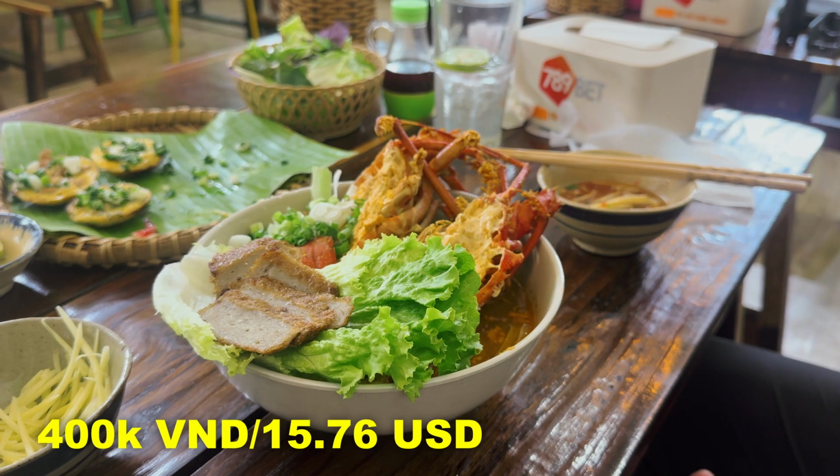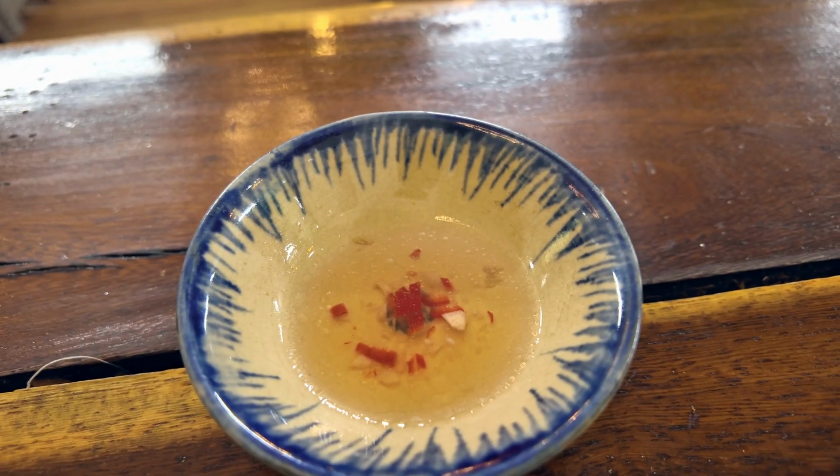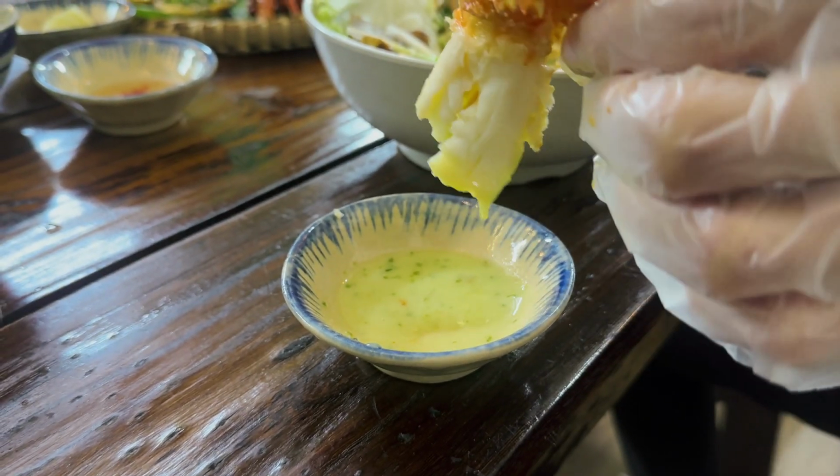But it's just so impressive. So how do we tackle this? I have no idea. I would like to have a bit of the soup. So what they actually recommend is that we put this fish sauce into the bánh, and then for the lobster, we dip it into this green chili sauce. Okay.